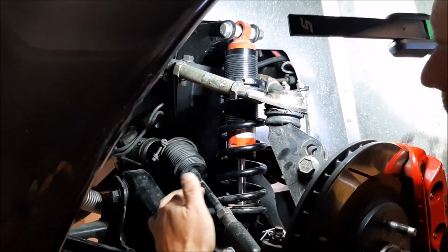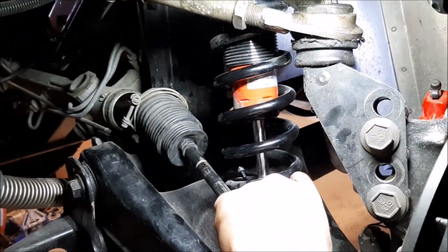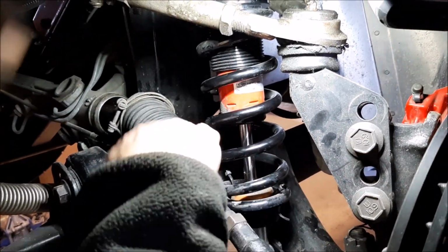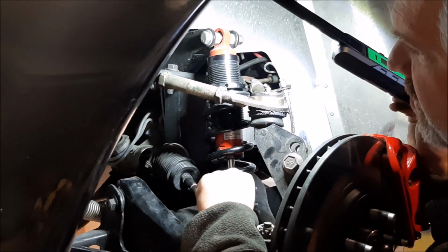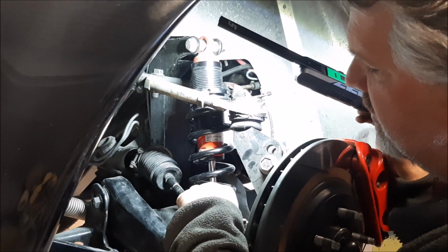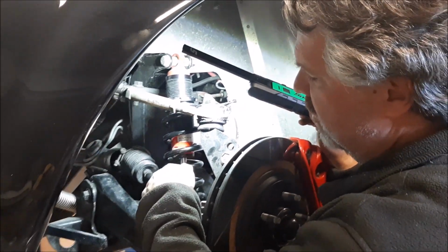And in the instructions they state to use zip ties. You can see that's what someone did. They followed the instructions. There's a broken zip tie here and another one on the other side. So what they say is to stop this rattling is just put a couple of zip ties on here. So this is one of the noises our client was hearing.